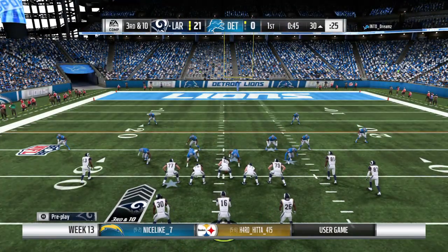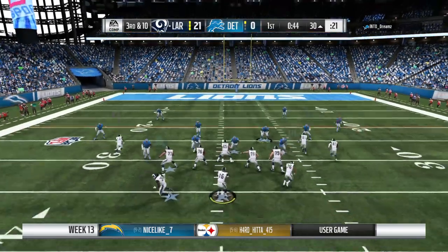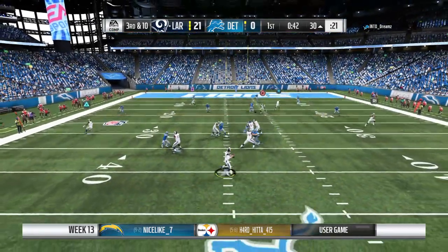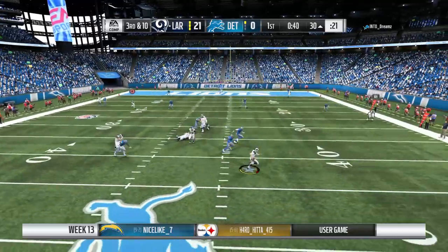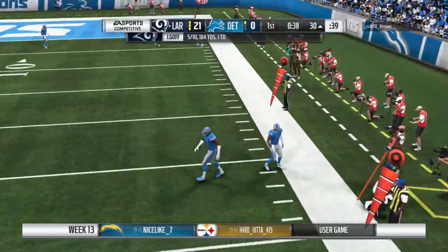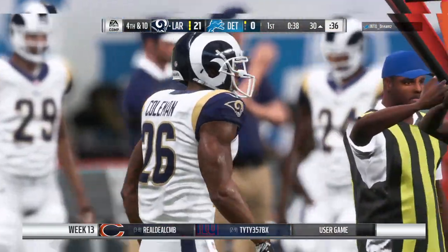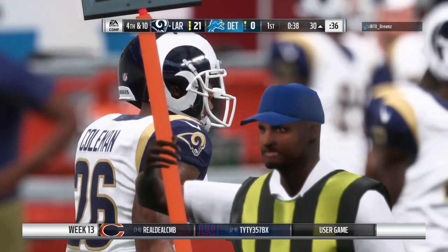This is 3rd and long. Throwing on 3rd. Goff. Escaping the pressure right. And it's going to be incomplete. He was able to catch it there on the right sideline, but out of bounds, says the line judge. And it's going to bring up 4th down.